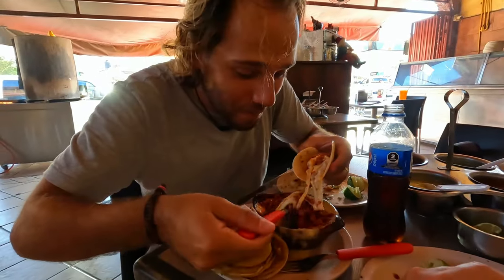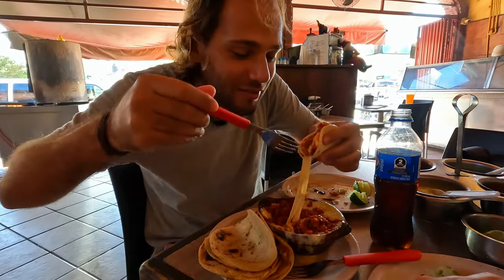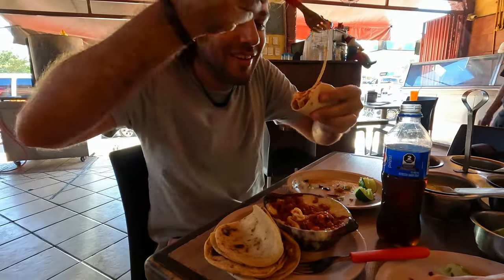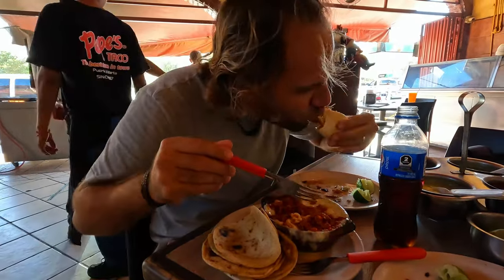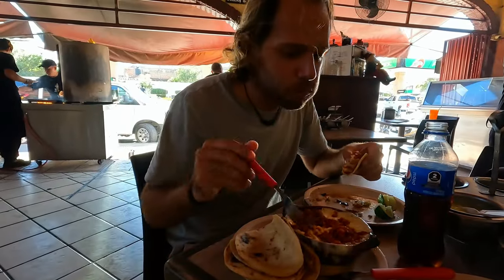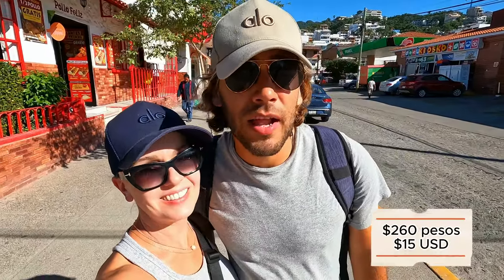Look at this. Oh, wow. Mmm. Best tacos I've ever had in my whole life. Wow, guys. I just had the best tacos of my life. My whole life. It was amazing.